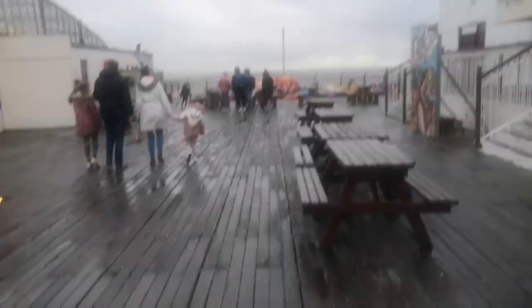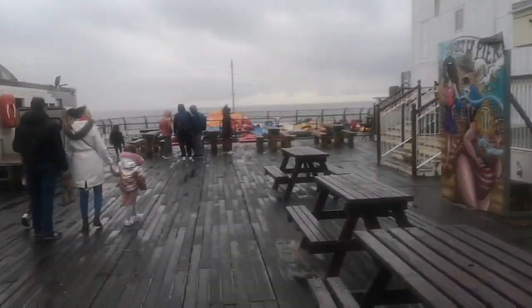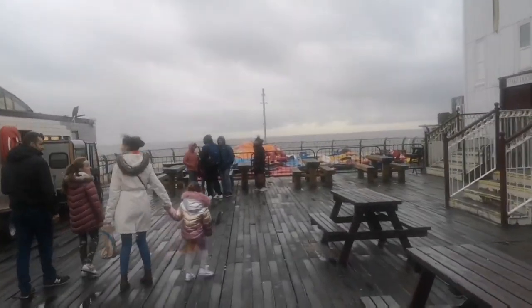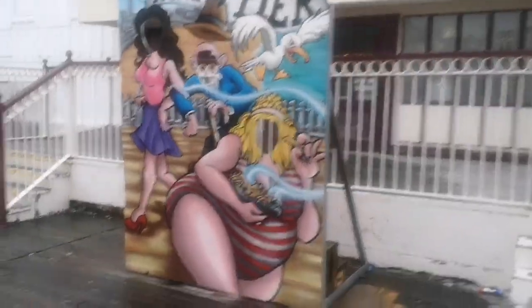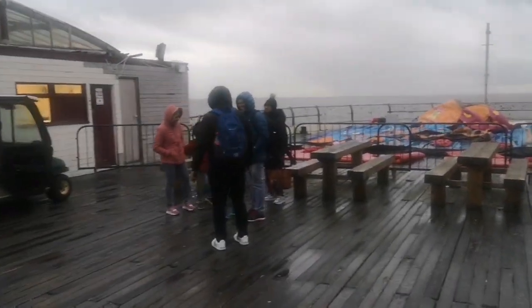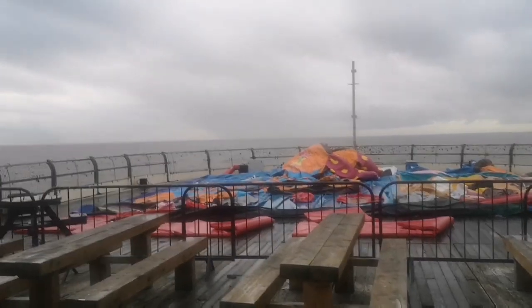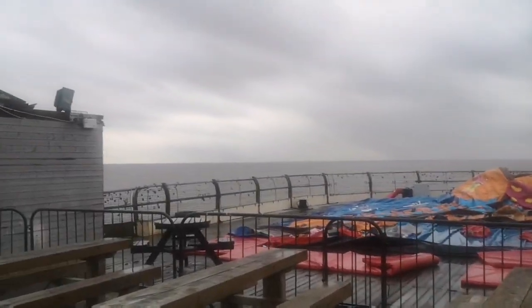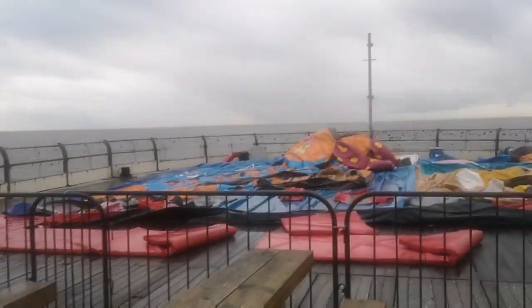One thing for sure, you won't get wet coming towards the end of the pier. It's all been cordoned off, I'm guessing, because of the weather. To the end of the North Pier. Get as far as I can.